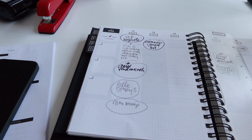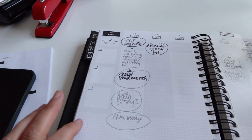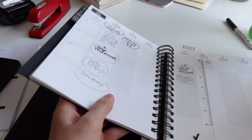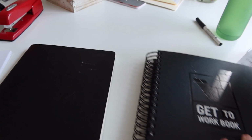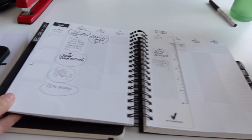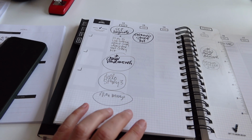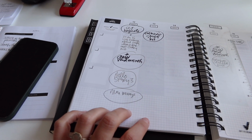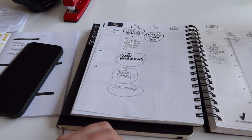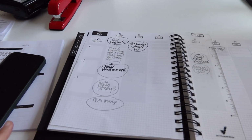This is also the time of day where I just check my planner and see what I have scheduled in terms of tasks that need to be done. I use a Get to Workbook planner. My friend Elise makes these, and this is what I've used for a number of years now. It's just simple, straightforward. I don't do any decorating in this, and this for me is just work related tasks and things that need to be done. All of our family stuff gets stored on a shareable iCloud calendar where everybody can see it.